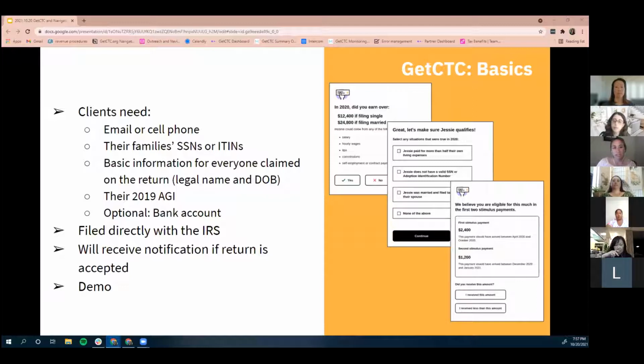In order to use Get CTC, clients need either an email or cell phone. They need to know their family's social security numbers or individual taxpayer identification numbers. They need to know the basic information for everybody claimed on the return, so think legal name, date of birth, those types of things. If they filed in 2019, they'll need to know the adjusted gross income from their last year's tax return. Since they're doing this themselves, this is what the IRS uses as an identity verification process. For most families that haven't received the credit, they wouldn't have filed in 2019 though, so hopefully this is not a large barrier for your families.